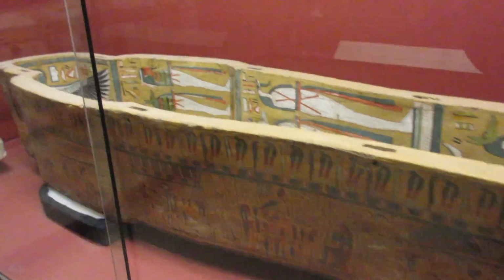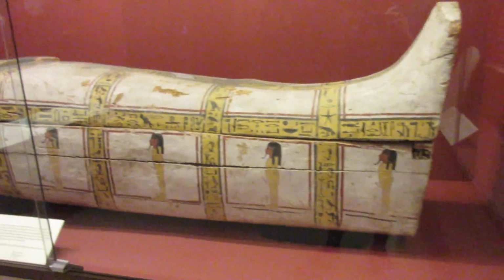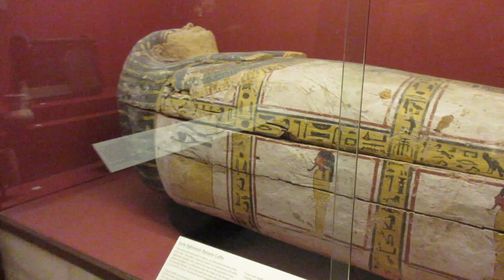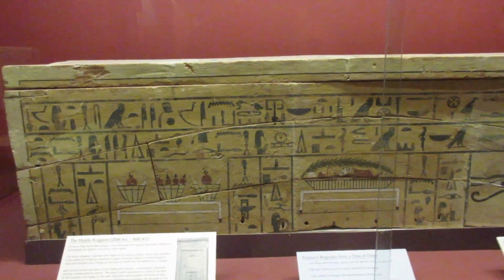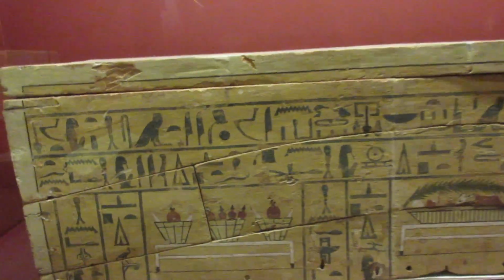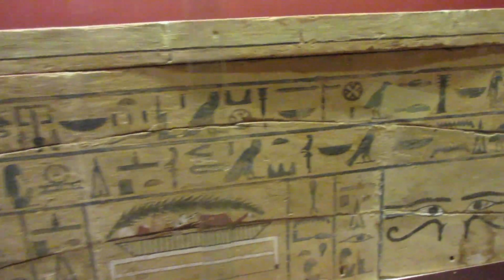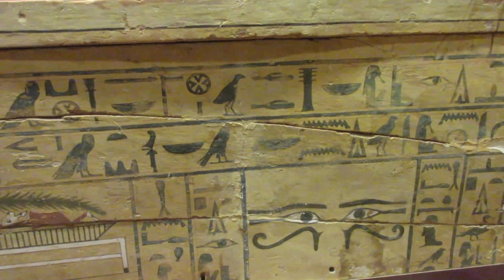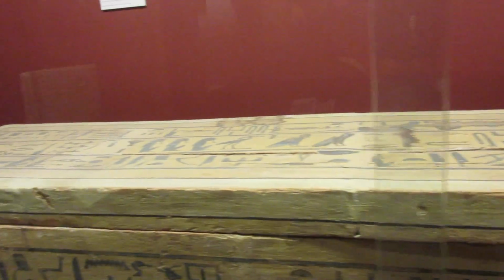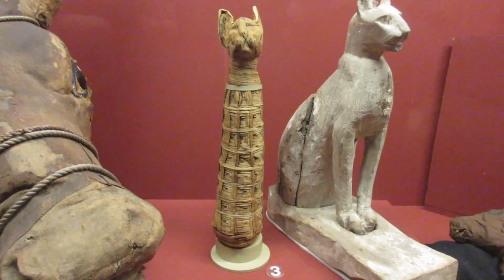So there were a lot of caskets. I guess they're not technically called caskets, but we'll just say that's the modern term, that were on display with a lot of the same symbols, including eyes that would look into the afterlife, which you can see here, and of course a lot of hieroglyphics, which they went into detail about in some of the descriptions below. Doing this voiceover after the fact, I don't remember everything that was included.